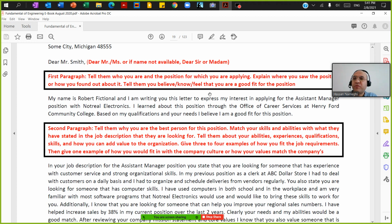Explain where you saw this position and how you found out about it. Tell them whether you feel you are a good fit for this position, but do not just read it off; look at it and make it for yourself. Okay, I'm a third year engineering student and I'm very skillful in CAD design. I believe I'm very qualified for this position and I would like to apply for it.